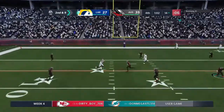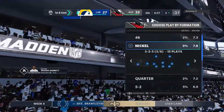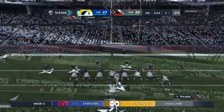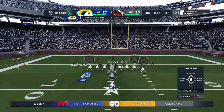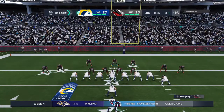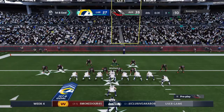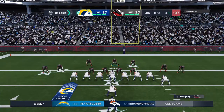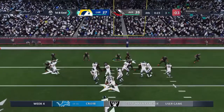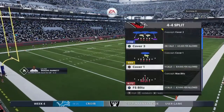Back to throw. The quick slant caught. And the Rams are going to have a 1st and goal coming up, as the tackle is made at the 3-yard line. The Rams, they are on the move. They've got another first down. They'll look to run with Akers, and he gets halfway there, down to the 1-yard line.